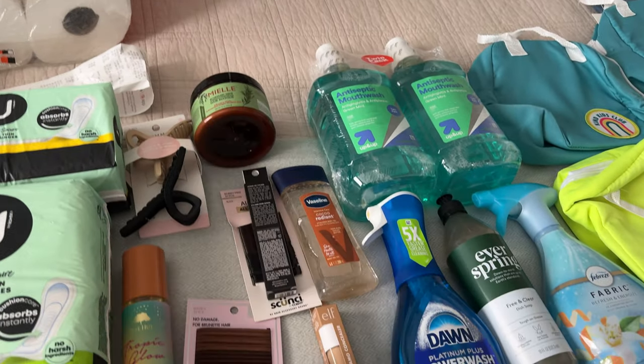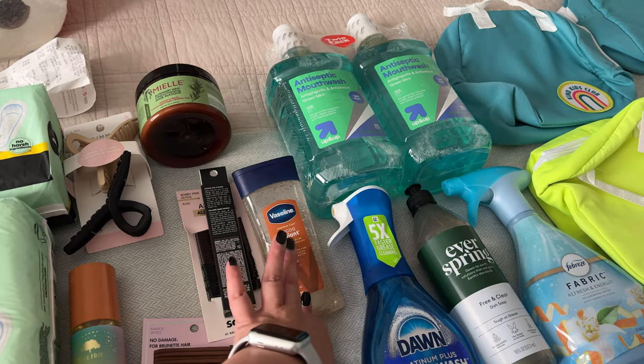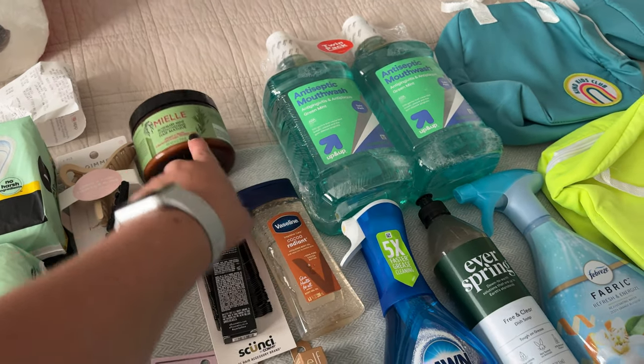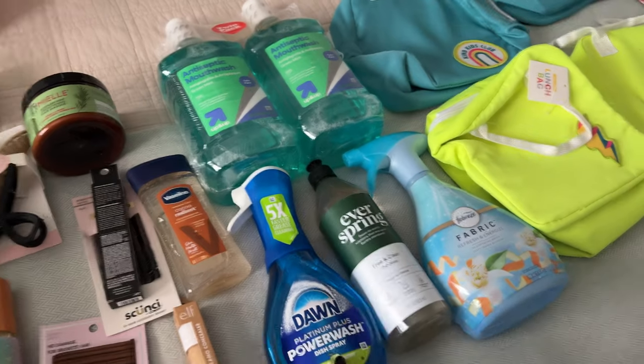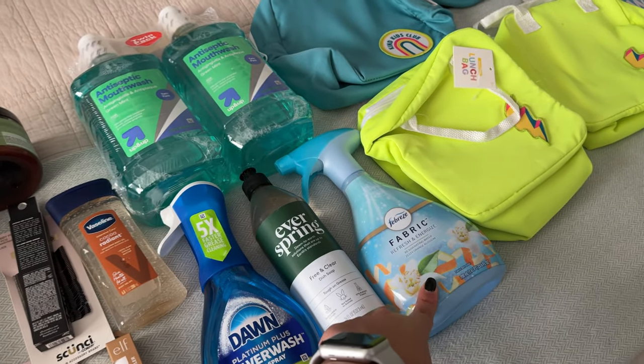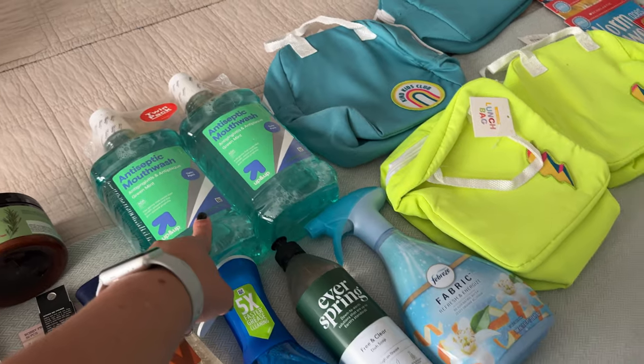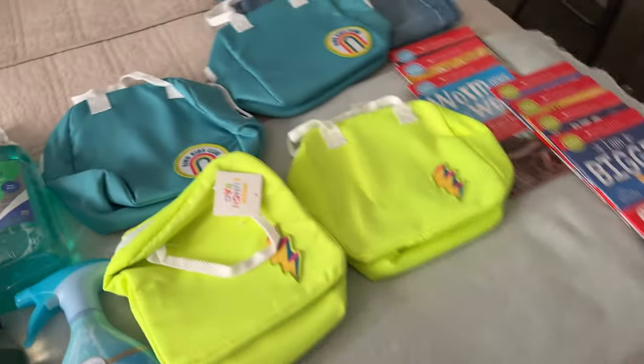I got the eyeliner, the concealer. I got this body oil for Brian. Went ahead and got that hair mask that I like to do. I use it once a week. Got the Dawn Power Wash, the dish soap, the fabric softener. We got mouthwash. And then I did go ahead and get the boys these lunch bags.